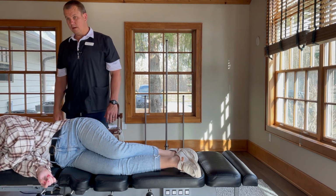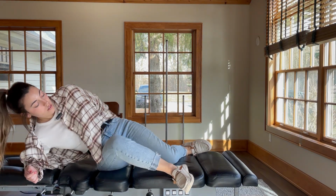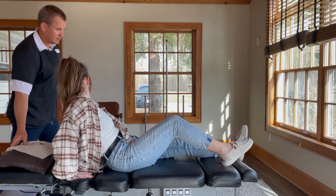Come on up. Then once you slide down, just lay on your back. Just want to make sure that left leg relaxes.